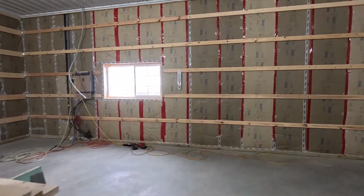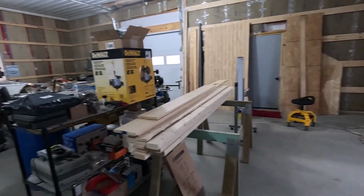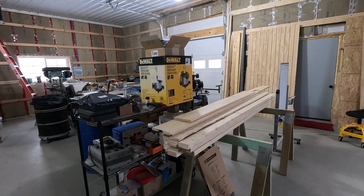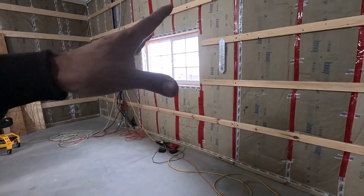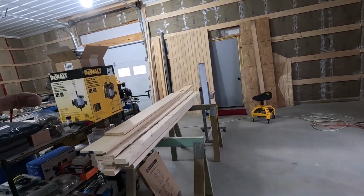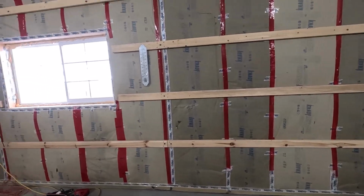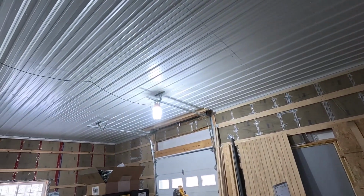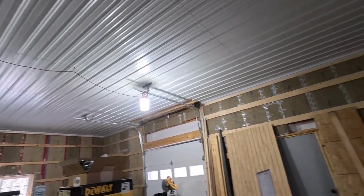So once these walls go in, I can put up shelves, put up cabinets, and get rid of all this junk. And we can start cutting some wood because I can put in the electrical to power my tools. Yeah, it's going to be so nice in here. And I need to get some lights in here and get rid of these temporary lights.